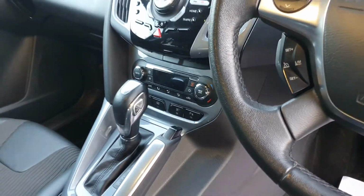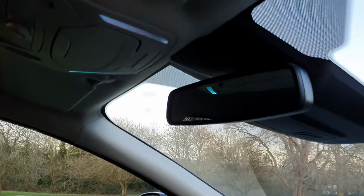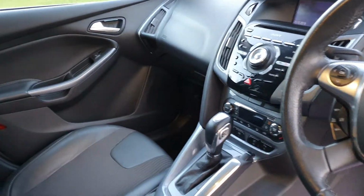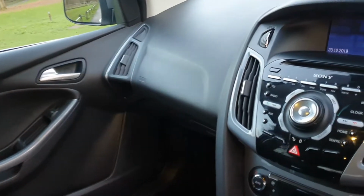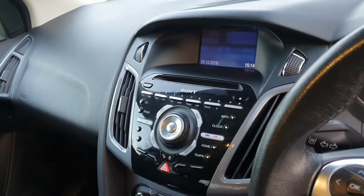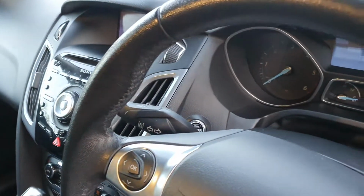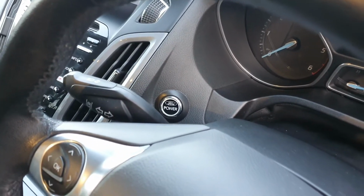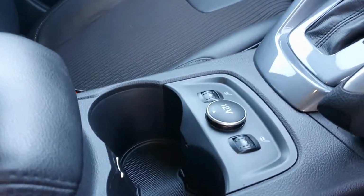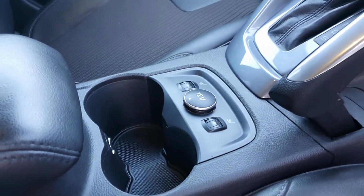You've also got this kind of mood lighting, so the lighting inside the car here you can change from sort of blues, purples, oranges, reds, that type of thing. You've got the Sony upgraded unit with navigation, DAB, push button start, you can probably just see it there. As I mentioned, we have got 2 keys with the car. Your heated seats are down here.